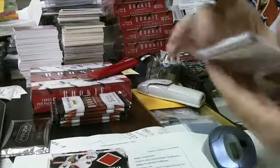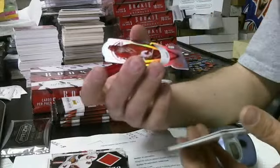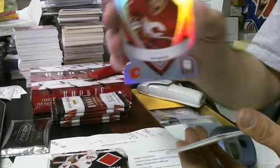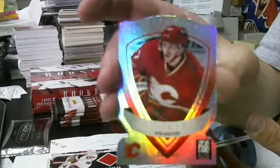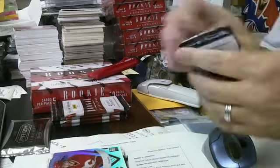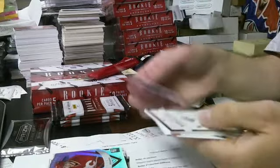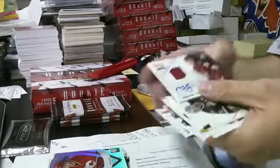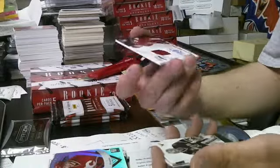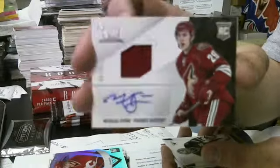And then another good Calgary hit. We got a Aspirations die-cut rookie of Sven Baertschi, numbered 67 of 100. Two good Baertschi hits there. Then, oh, there's another luxury suite one. This is number 99 of 99 of Michael Stone for the Phoenix Coyotes, jersey auto.